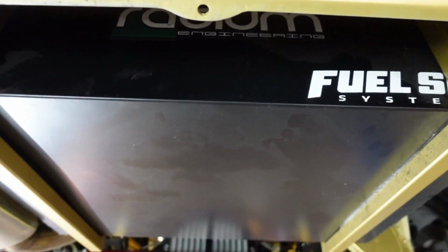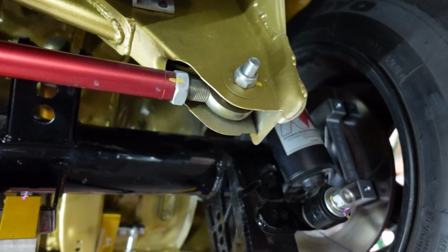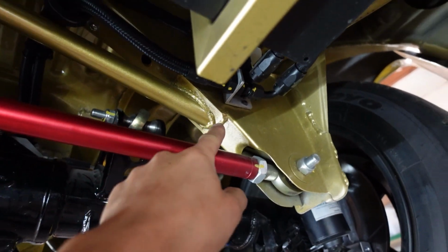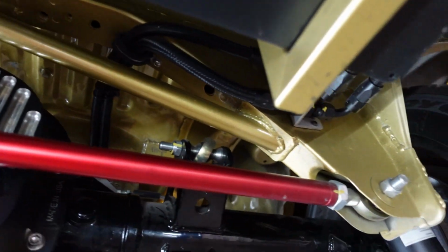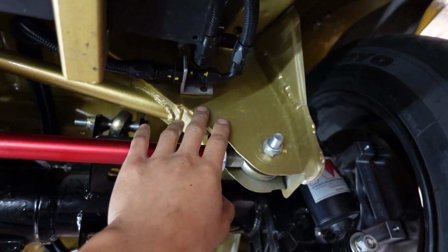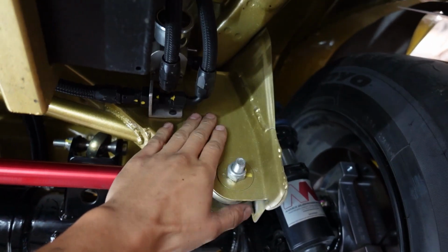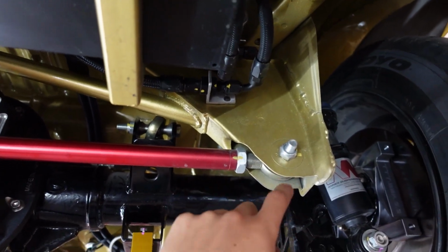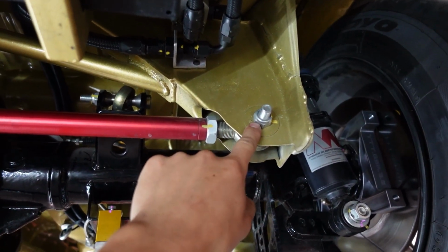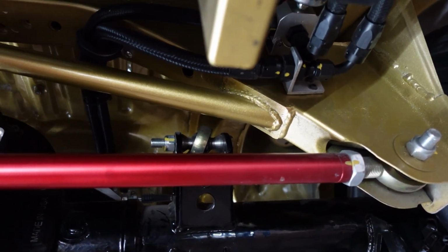Custom Radium fuel cell and housing for the fuel cell. I think Marcus had to be a Corolla guy in his past life because only Corolla guys know about this panhard brace. So yeah, real welded on panhard brace. If you guys not in the know on corners, especially drifting, loads will actually tear this entire panhard bracket completely off. So there's different style panhard braces, and the one on my car bolts right here. But this is a real welded on brace for that panhard mount.